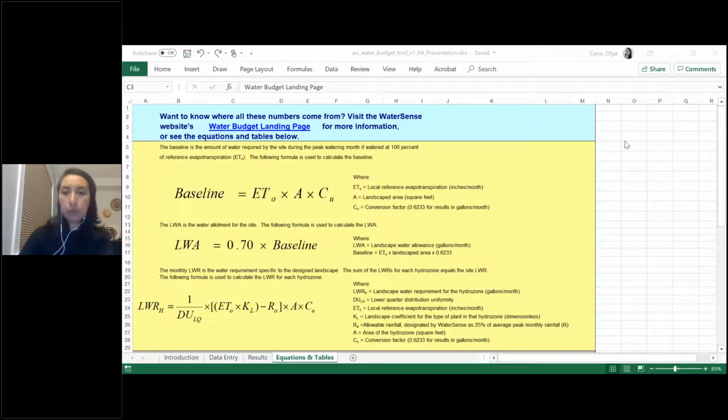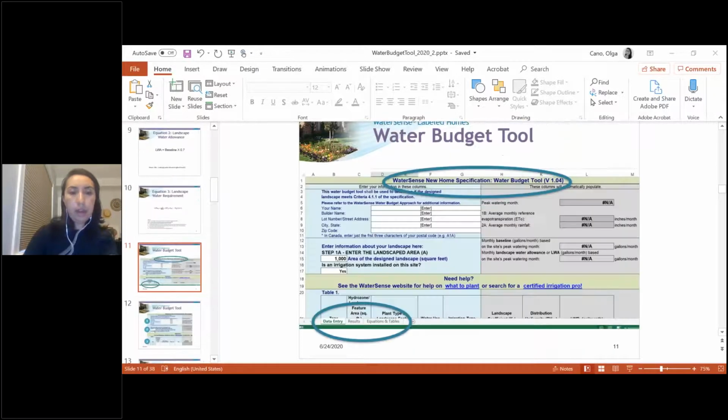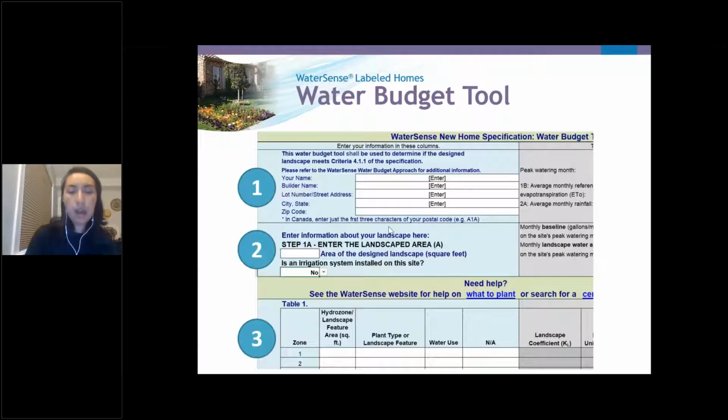So going back to the slides here. The equations we talked about a bit. I wanted to go ahead and just walk people through the specifics of where in the Excel sheet we would be inputting data. In the data entry, we have all of the basic project information. Then we will enter the landscape area, and you will have a choice to enter whether there will be an irrigation system installed or not.